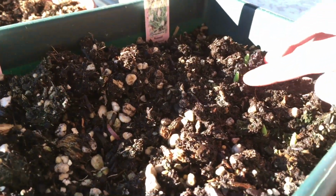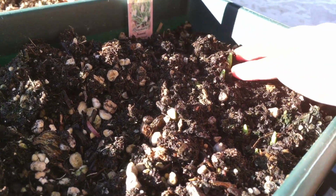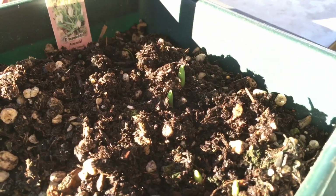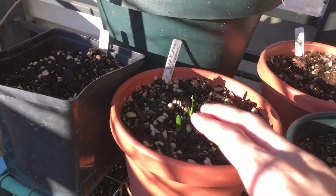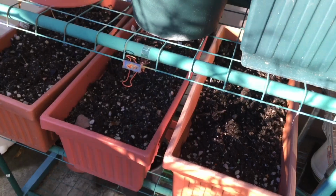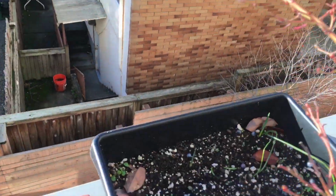So you can see this regular variety snowdrop has sprouted. And that kind of makes sense because they're always one of the first ones to come out. And this one is the same. Yeah, don't see any other different things.